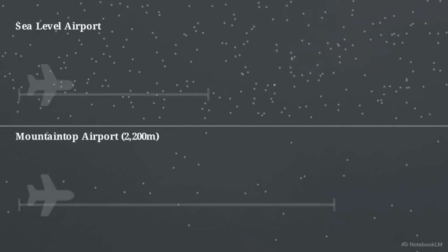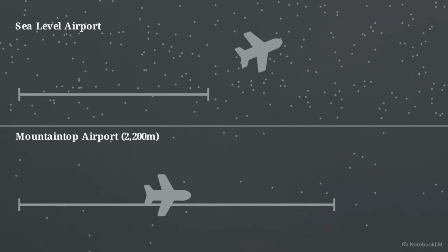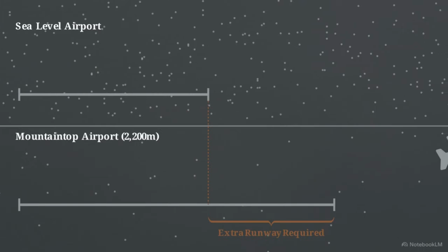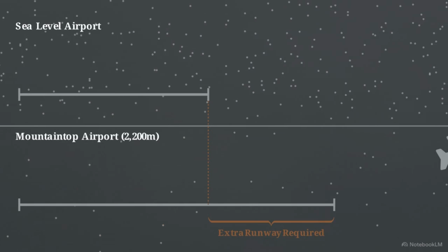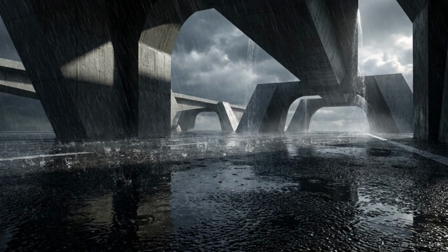This split-screen diagram highlights a punishing paradox for the engineers. Because planes struggle to generate lift in sparse mountain air, a mountaintop airport actually requires nearly twice the runway distance to achieve takeoff compared to an airport at sea level, a massive demand in a place where space is the most limited resource. That extended runway must also survive extreme weather.